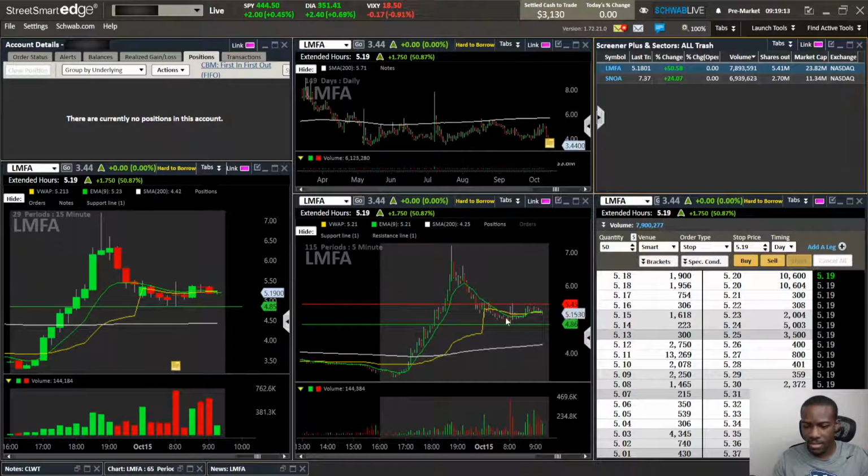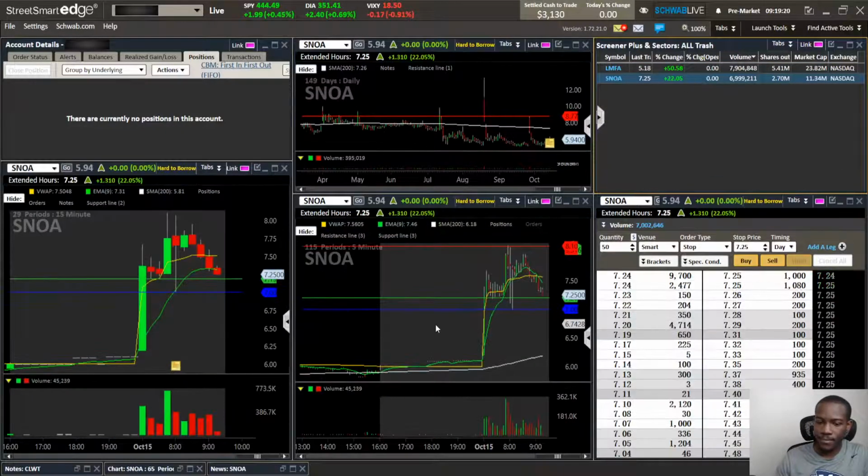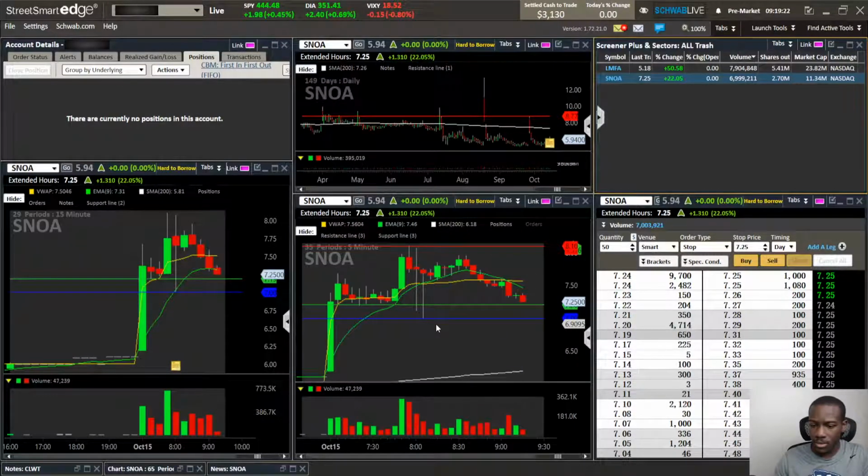LMFA just sticking in this range now. I think it's going to make a move downwards because it has no news. SNAO, got a bottom down here, the $7. $7 is where I'm really kind of interested to see what it wants to do. If it can hold up down here at the 7, that would be dope.